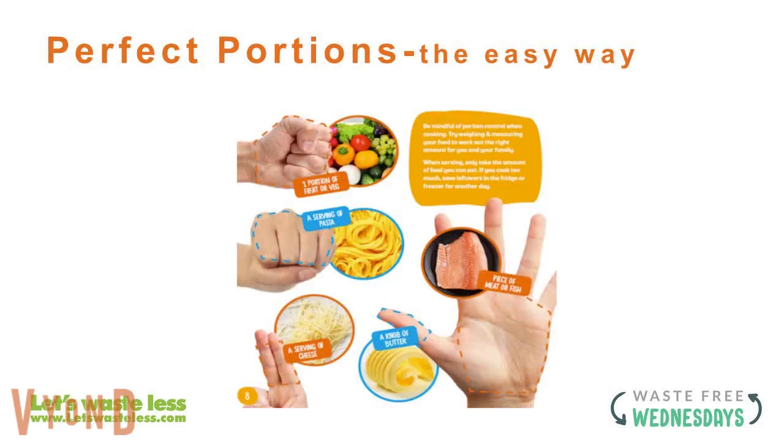Another way of looking at this, which I stole from Stafford, is you've got your fist for your portion of fruit and veg and your pasta. Supposedly two fingers is a serving of cheese, but not in my house. Maybe four fingers is a serving of cheese, and the meat and fish. So if you haven't got the right measuring things, don't worry, people can use other things to gauge how much they want. I always say to people when they go, oh no, I have twice that amount, it's like, great, fine. If you have twice that amount, that's fine, as long as you eat it. It's when you have eyes bigger than your stomach, as my dad always used to say to me.